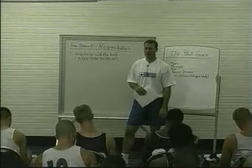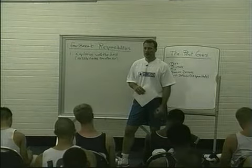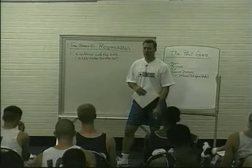Muggsy Bogues. He has afterburners, doesn't he? Do you think he was just born that way? I think he did it out of survival. He knew he had to get ahead of people on a fast break.